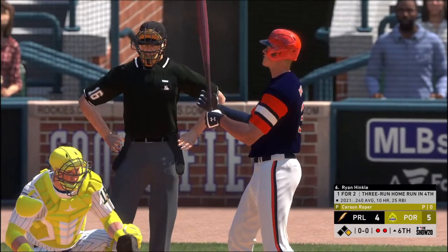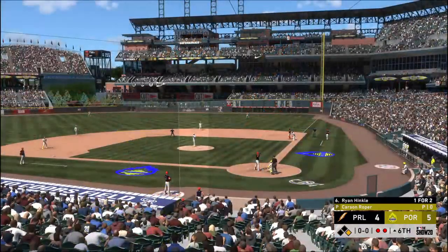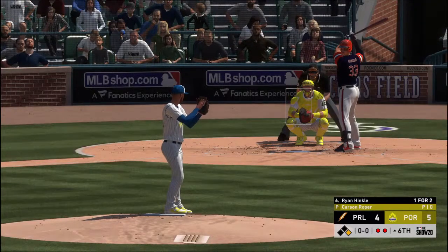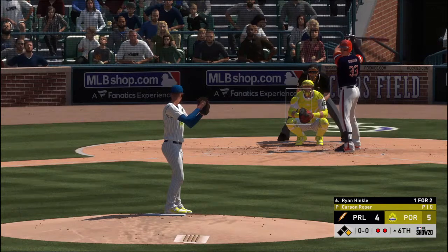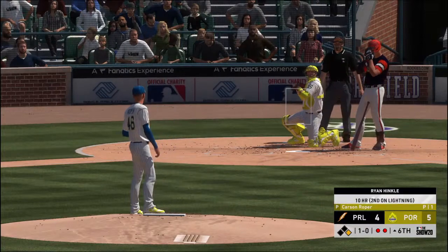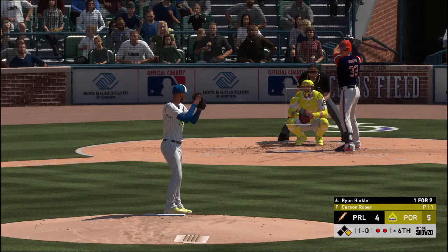Ryan Hinkle will be the first to greet him here as he stands in with a runner at first and 2 away. Yeah, that last at-bat, Daddy, he turned that fastball around. He didn't hit it a country mile, but, hey, listen, a home run is a home run. And a fastball misses here to start the at-bat. It's 1-0. 2 out with the man at first.